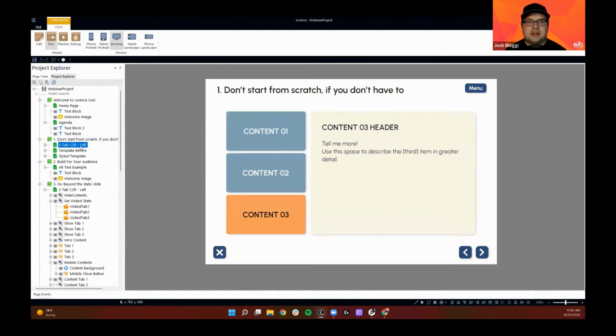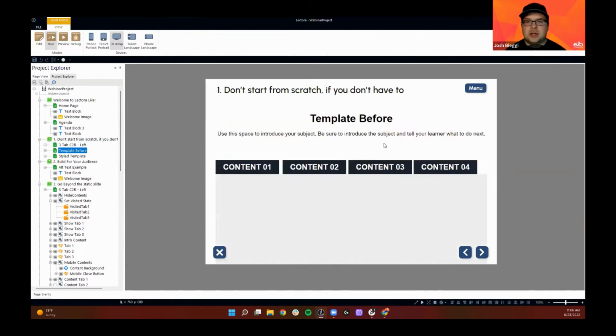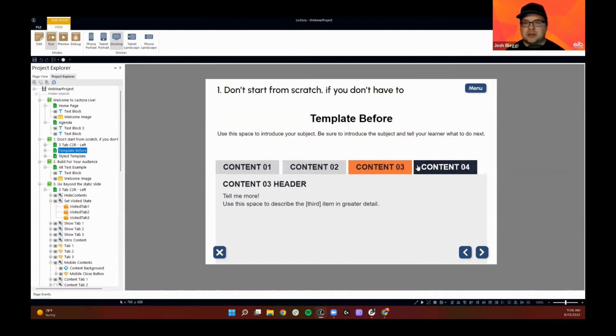But had I started from a template, like this one here, which is one of our wireframe templates, available in our library, and again a very similar template, just a 4-tab click to reveal, it would take me a lot less time.